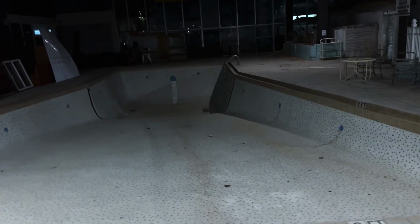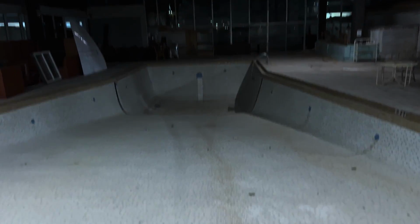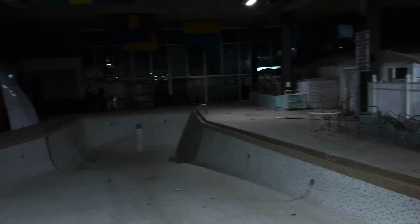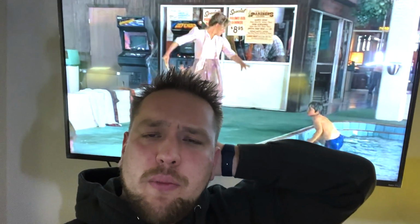We're not going to ignore the giant pool. This massive pool is what everybody in Lincoln remembers and what everybody wants brought back. Since I get asked this almost on a daily basis, might as well just cover it. Why haven't we brought the pool back? We've tried a couple times. I'll do a video on it. It's literally a whole story in itself.